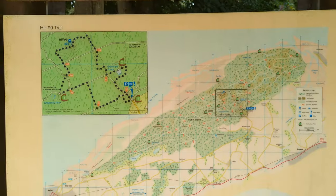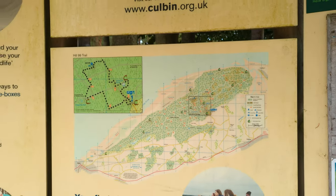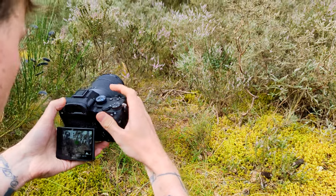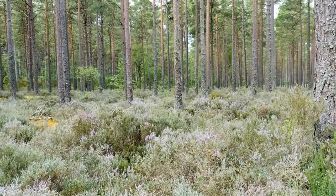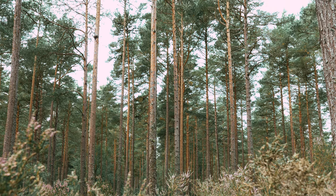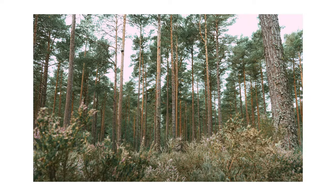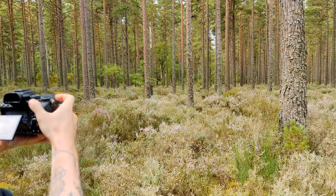The first stop on day two was Corbin Forest, just a short drive away from the campsite. I discovered there was a viewpoint in the forest called Hill 99, named as such after its height in feet, and was eager to get some shots from the top of it. The walk, which should have only taken around 25 minutes, took almost an hour, with two children, five dogs, and one photographer all getting distracted for various reasons.